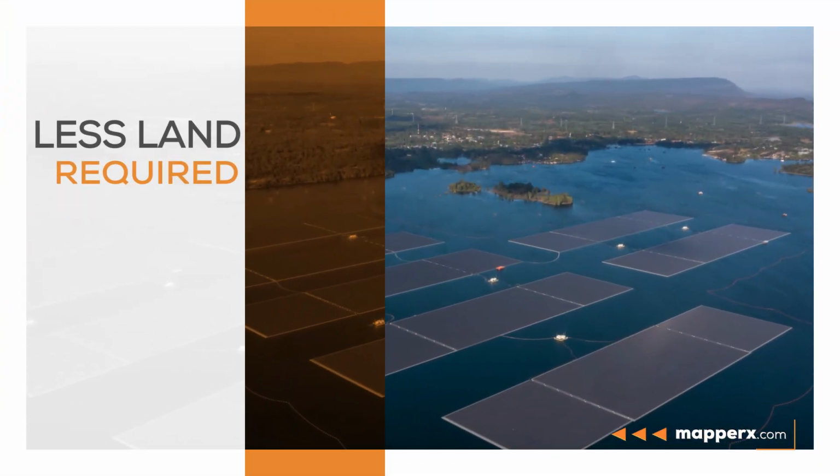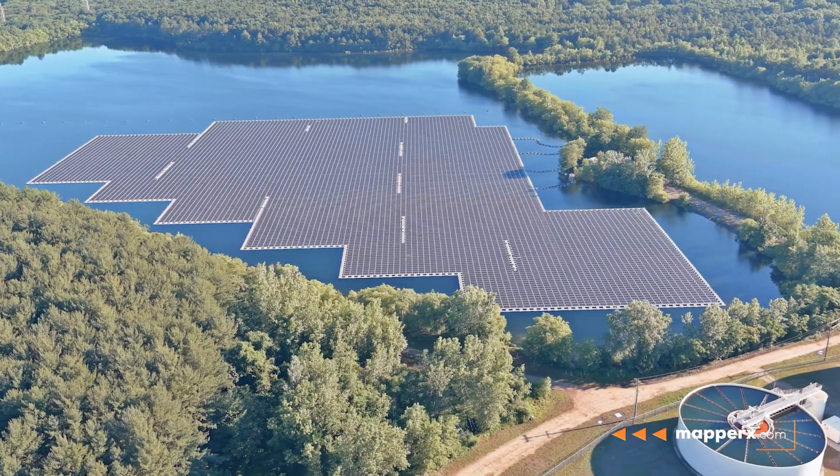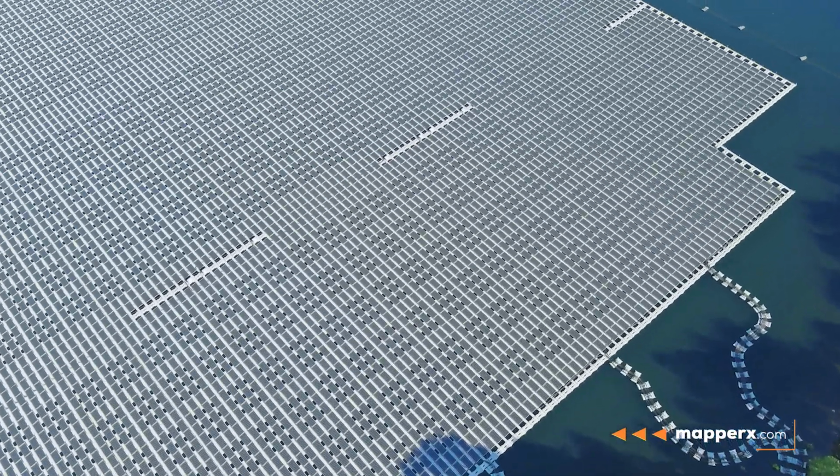Less land required. They require less land by using the water surface, which is a significant advantage for countries with limited land use options, especially in rural areas.